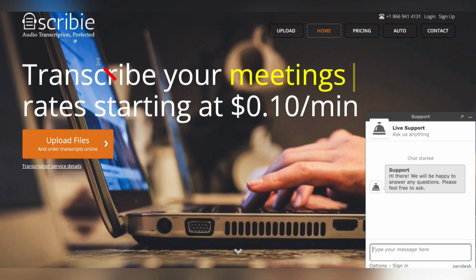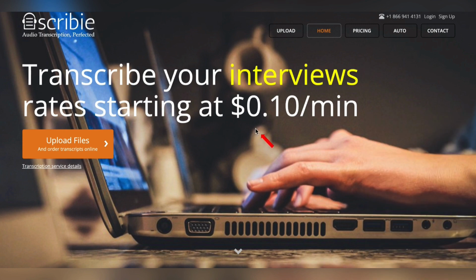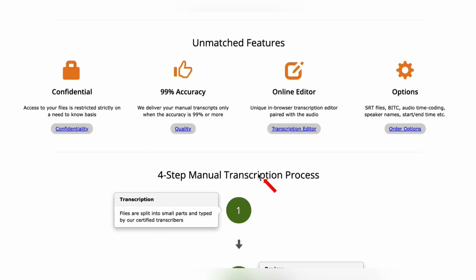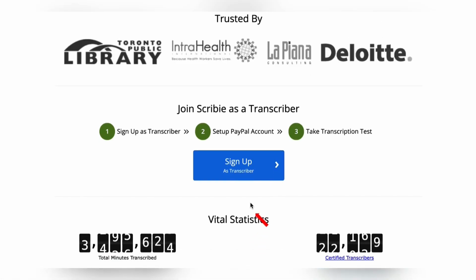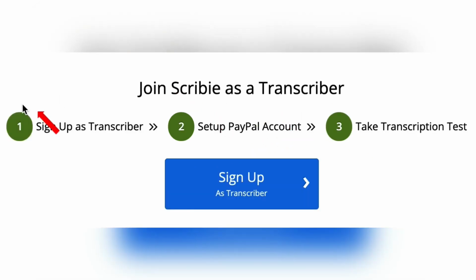The next website I've got for you that's going to pay you to transcribe is right here, called Scribey. This can be found at Scribey.com. What you want to do when you come to Scribey.com is scroll down almost to the bottom here, about halfway down maybe, and we will see that this is where we want to sign up as a transcriber. And this is done in 3 steps. First, you sign up as a transcriber. Second, you set up your PayPal account. And third, you take a short transcription test, which will determine your rate of pay.